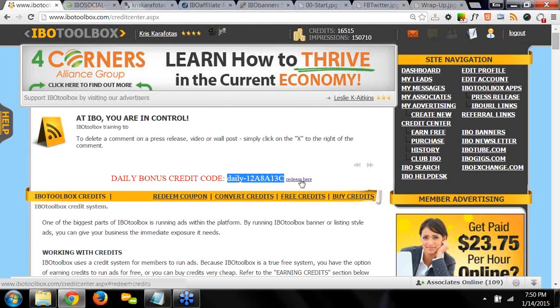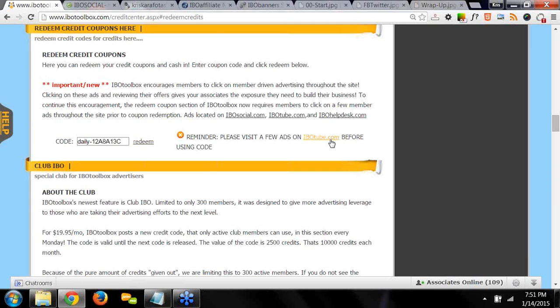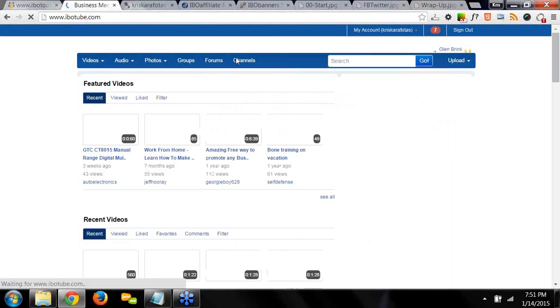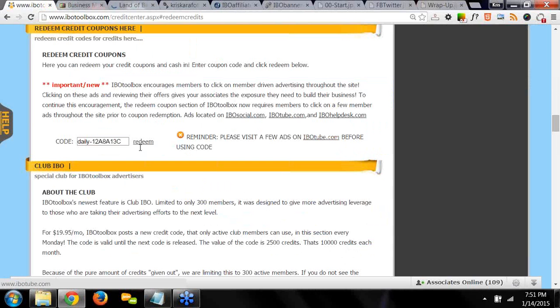So we're going to click here to redeem, which is going to take us right to the box. Okay, so we're going to go ahead and put in our daily coupon code. We're going to redeem that. Okay, it wants me to visit some ads, so we'll just click here, and then we'll go back here and click on redeem.